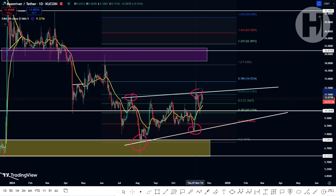So our goal right now is to break above the white resistance trend line, perhaps retest $14.50, and from there we want to come back down and backtest that area as support, just so we can confirm that this has flipped to our support. Moreover, we can even come back down to the 0.618 at $12.50 after we have that initial breakout.